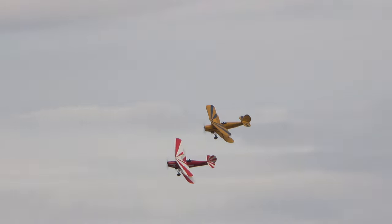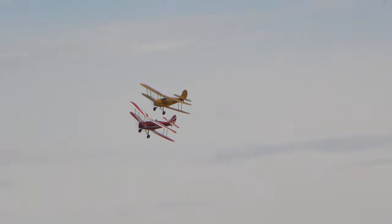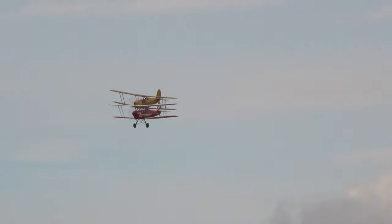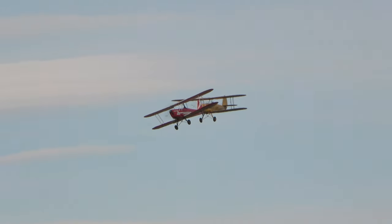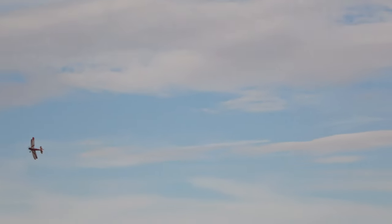Needs to turn a little bit here. Right, where's that man? The Stampe display team a little bit under strength today, which has been unfortunate, but hopefully they'll give us a good display. Here we go. Nice Irish break.